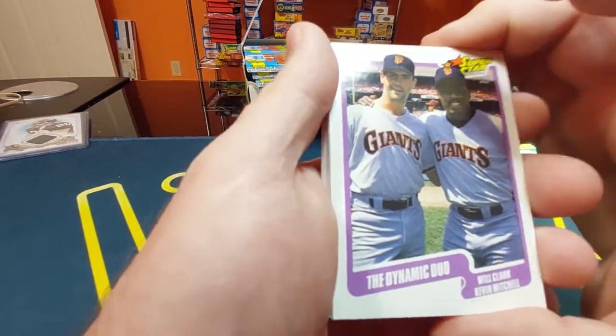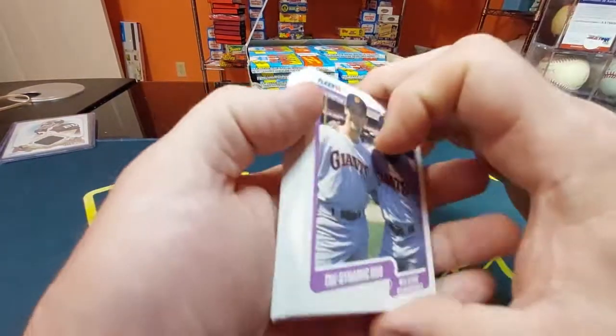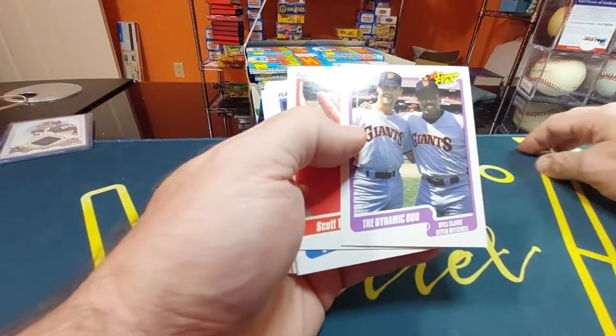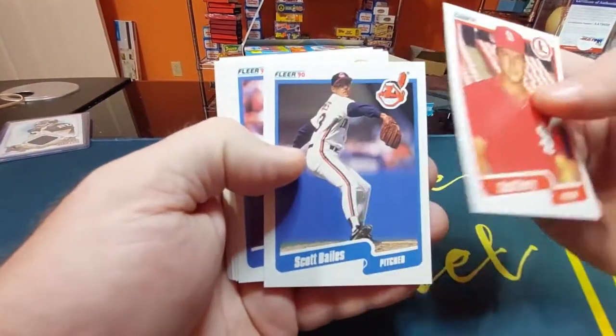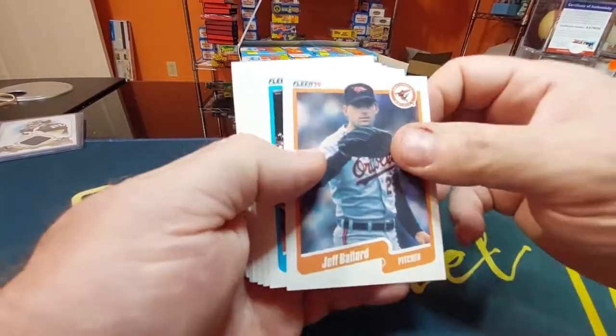Will Clark, Kevin Mitchell. And that's what the back looks like. Yeah, absolutely nothing special about these cards, but they're simple, and yet I like them. Dynamic Duo. We'll just go through and see what we can find and pull out some of the Hall of Famers and stars of this era.